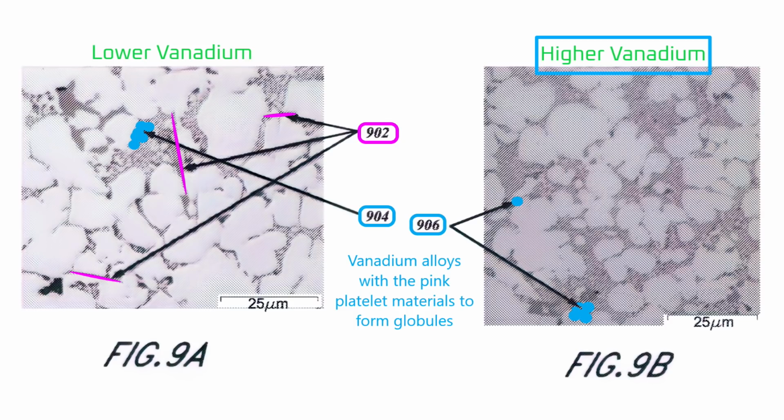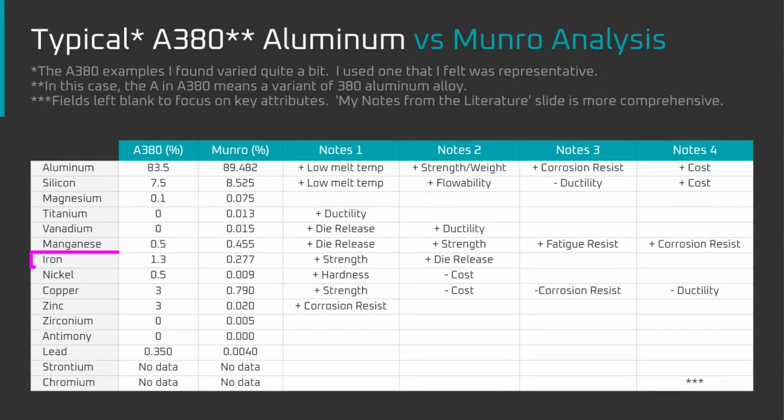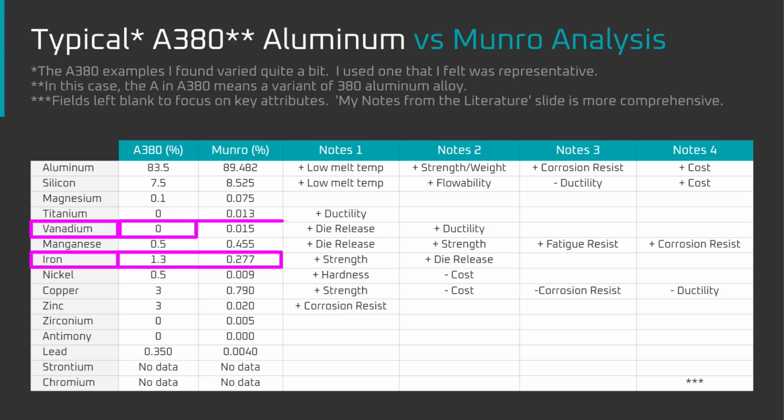The inventors didn't qualify exactly how large this effect was. They only advised that the effect was present and that it scaled with iron impurities. That is, the more iron impurities in the crystal structure, the more vanadium would be needed. A typical A380 alloy contains no vanadium and about 5 times as much iron as Tesla's alloy, which means that Tesla's alloy will be more ductile because it contains much less iron, and the iron-related impurities would alloy with the vanadium to form benign globules instead of platelets.